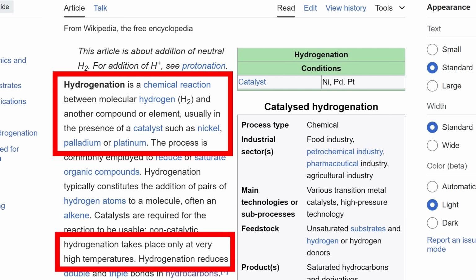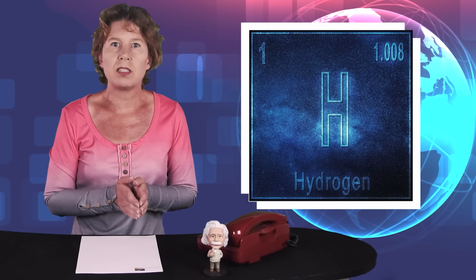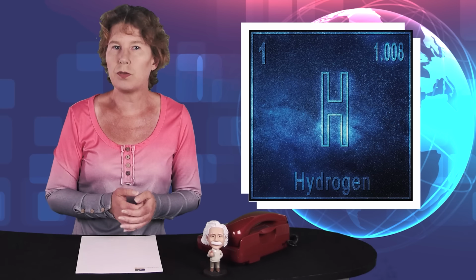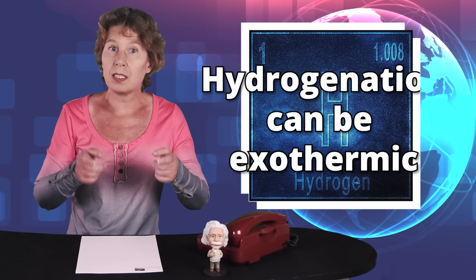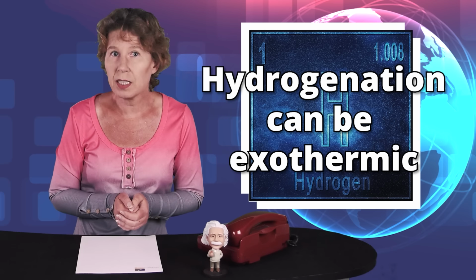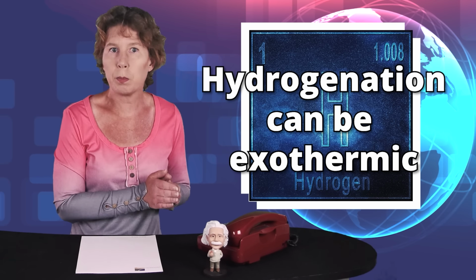And hydrogenation takes place only at very high temperatures, which explains why the cold fusion people like to work at high temperatures and with nickel and palladium. The issue is now that when a material absorbs hydrogen, that can release energy because the lattice structure becomes energetically more favorable, and that can lead to heating. How much it does that depends on the material, which can very plausibly explain the differences in the measurements.